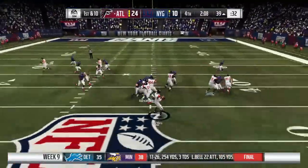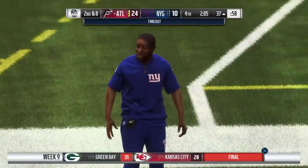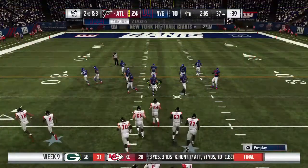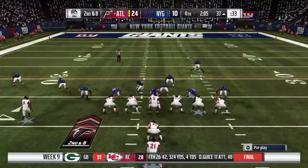Now a play fake here on 1st down. And it's a short one here, complete to the tight end. Whistles and a timeout at the 2:05 mark. So this defense wanting to get one more pause in before the 2-minute warning, and they do just that. So 2nd and 8 here after the pass play for 2 yards on 1st down.